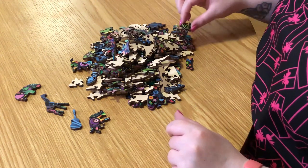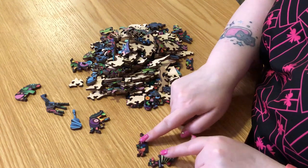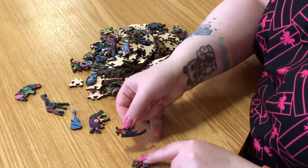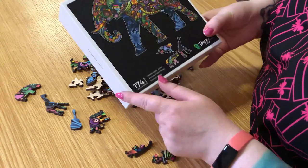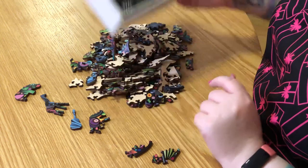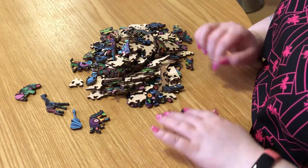What else have we got? I mean, we've got all the other pieces, which seem to be very random cut, which is also pretty common with wooden puzzles. And I'm guessing this one here has a strong black line. If I look closely at the box, it does seem like the edges have a black line. So I'm guessing that's going to be an edge piece. That will probably help me when it comes to putting this together. So let's put those aside.